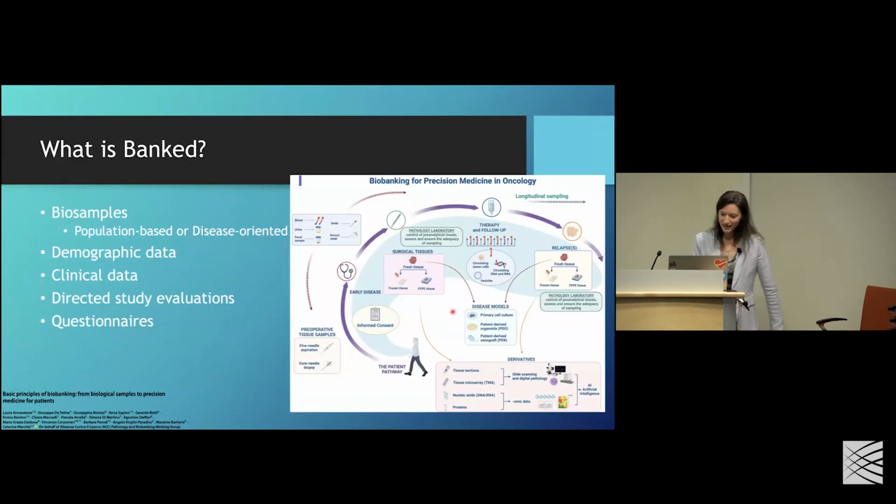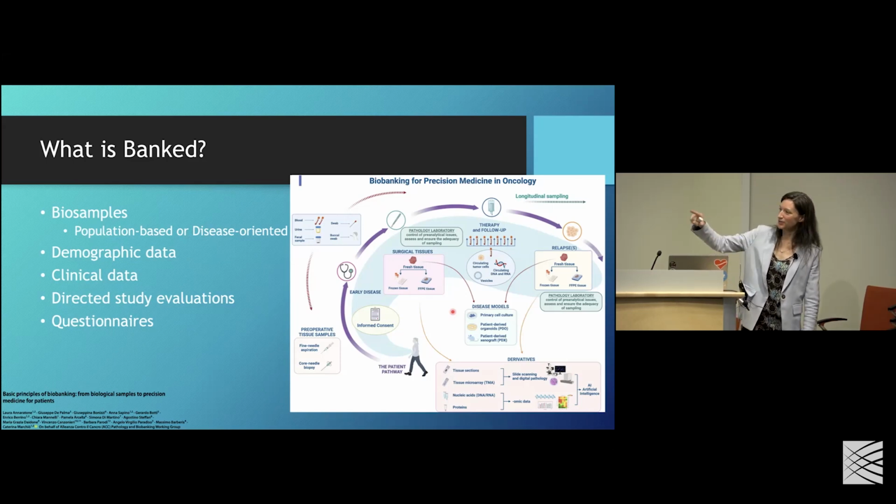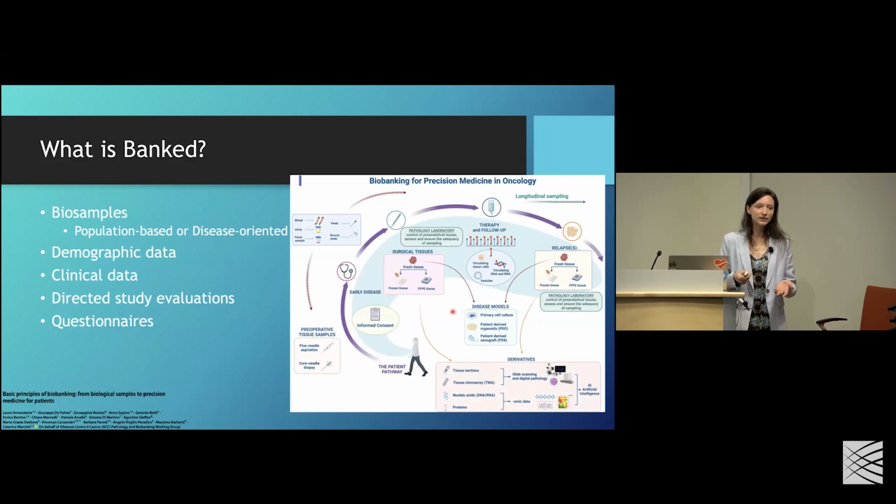So what is banked? This talks about all the different things there. The image is talking about one that was an oncology example. And I liked it because it focused on the participant pathway. So that's their participants starting at the bottom left. And so people often provide a lot of things. They'll provide biosamples. Some of them are passively collected, like our biobank at Children's Hospital.